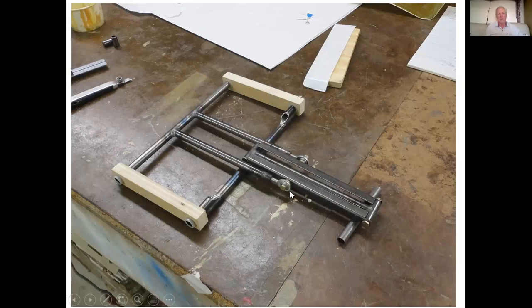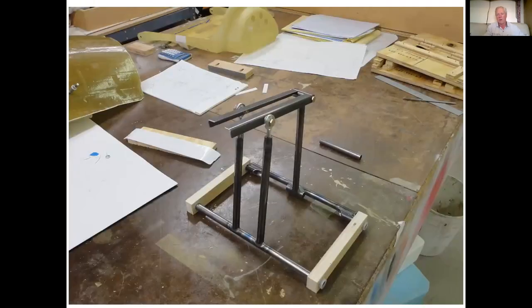Good. So I've got a pivot point here, a pivot point here, another pivot point here. So I've got four pivot points, here and here and another pivot point here and up front. This is basically a flat apparatus that folds up as a parallelogram to an extended apparatus, and that is my extension and retraction system.